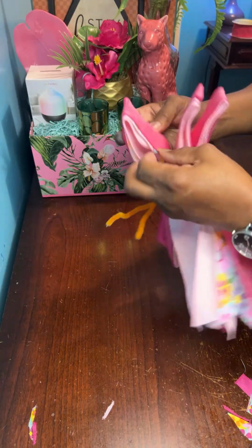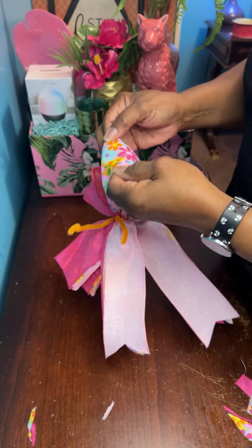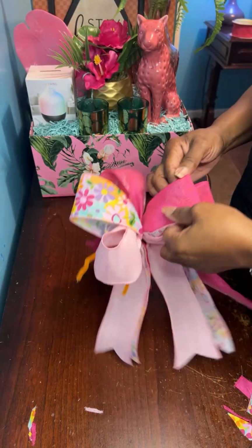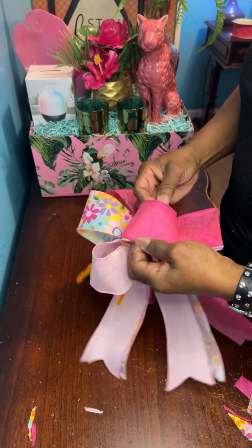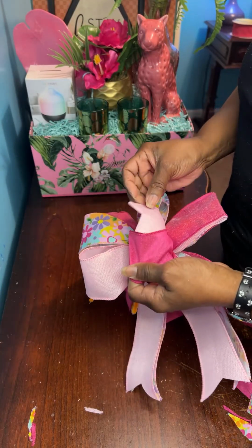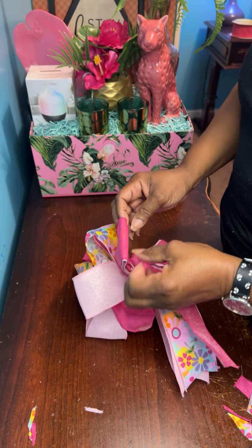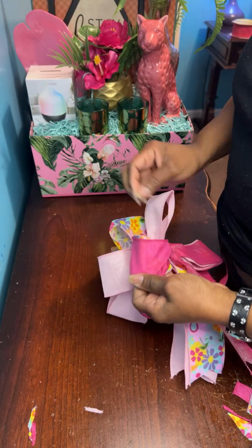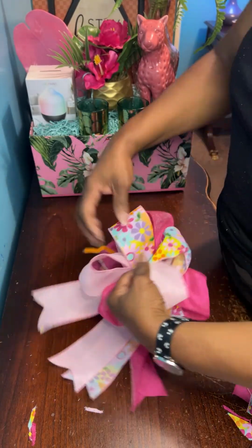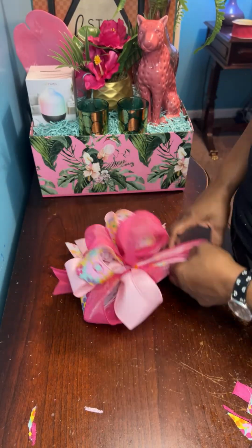Alright, so all you do is just take each loop one at a time. Stretch out your loops in different directions. Each loop take a different color. Move it out the way. Just try to keep different colors side by side if you can. And then once you get them all pulled apart, you're going to start fluffing them out.